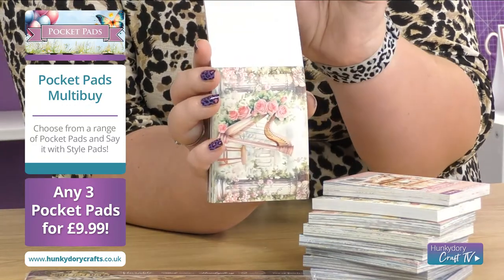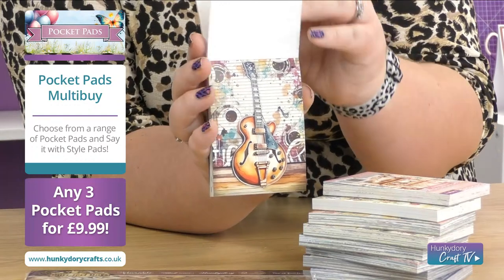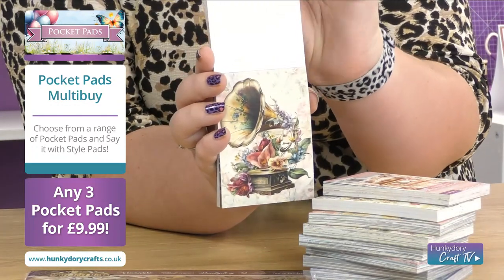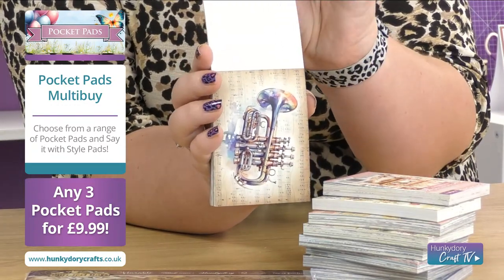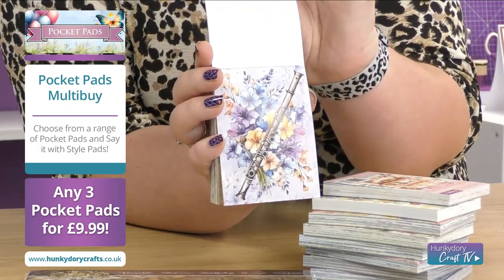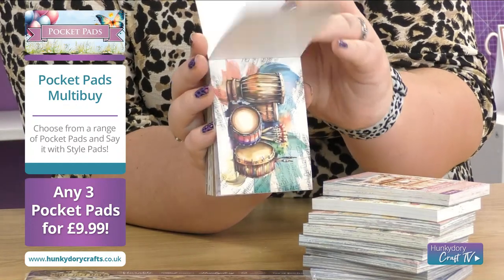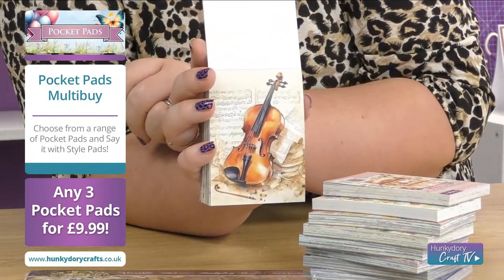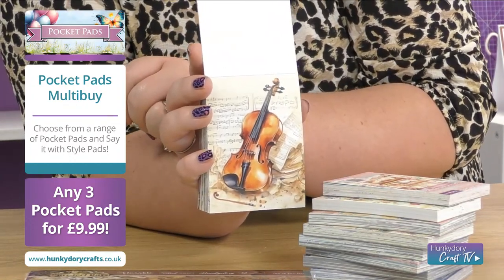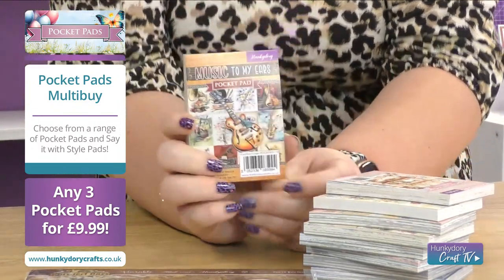It's fab. You've got the harp in there as well. You've got the electric guitar. You've got your gramophone. Some kind of brass instrument. I don't want to get it wrong, so I won't try. Some drums. I know this one. And I want to say violin. Yep. It's got the little thing there that they put on the chin, isn't it? Yeah. Definitely violin. So there you go.